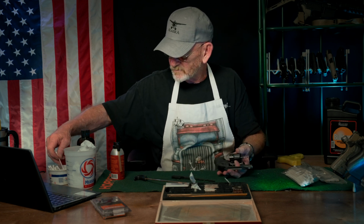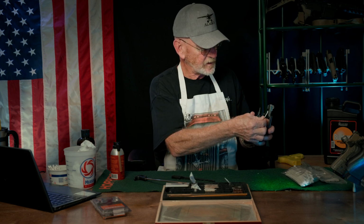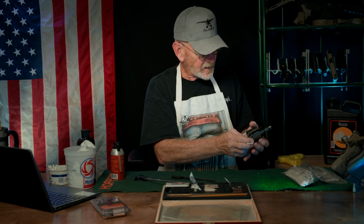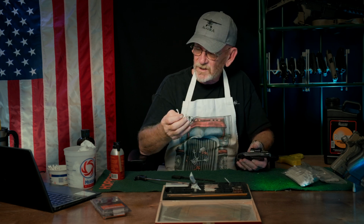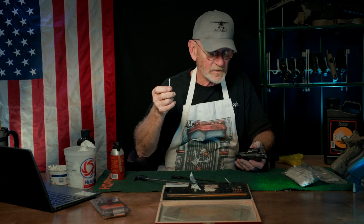Break out your Q-tips, because this particular spot, because of the splash, usually gets really dirty as well, where the ejector rod buries and nestles into the gun right there. And just make sure it's all clean. Again, with the Q-tips, if it gets dirty, flip it over, wipe it. If it gets dirty, throw it away. Q-tips are cheap, really inexpensive things. So just keep doing them.